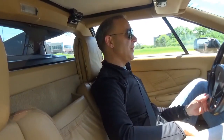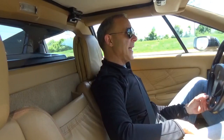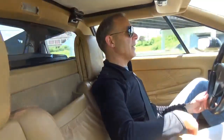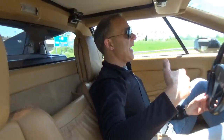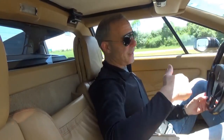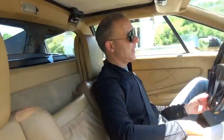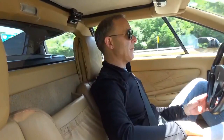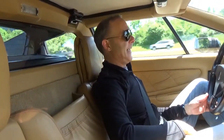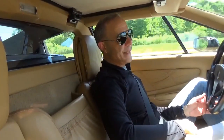But that's what you need to do. Anytime you buy one of these old cars, I don't recommend buying them from a dealer, although I did purchase this one from a dealer, but I knew the service history, and I knew of the gentleman that owned the car that sold it to the dealer. So I felt very comfortable. But I also spent about $300, maybe a little bit more, I can't remember, to get a PPI done on it, and it came back clean. So that's the thing you want to do.